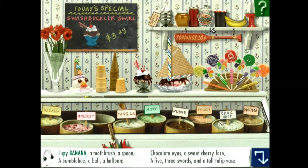Banana. A toothbrush. A spoon. Chocolate eyes. A sweet cherry face. A bumblebee. A ball. A balloon.